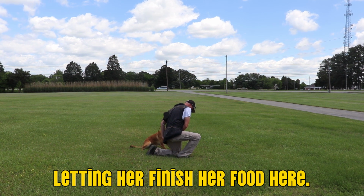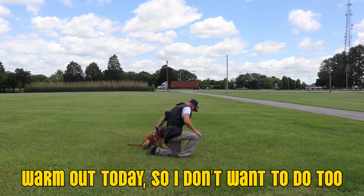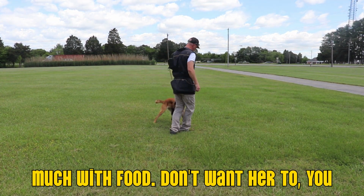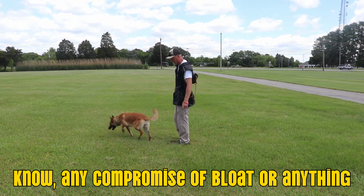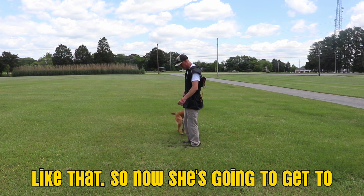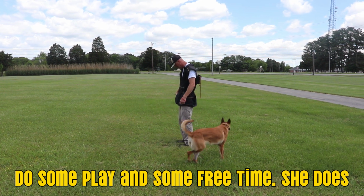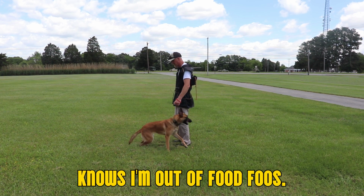Letting her finish her food here. She's getting pretty hot. It's pretty warm out today, so I don't want to do too much with food. Don't want any compromise of bloat or anything like that. So now she's going to get to do some play and then some free time. She does this last exercise pretty well. So she knows I'm out of food.